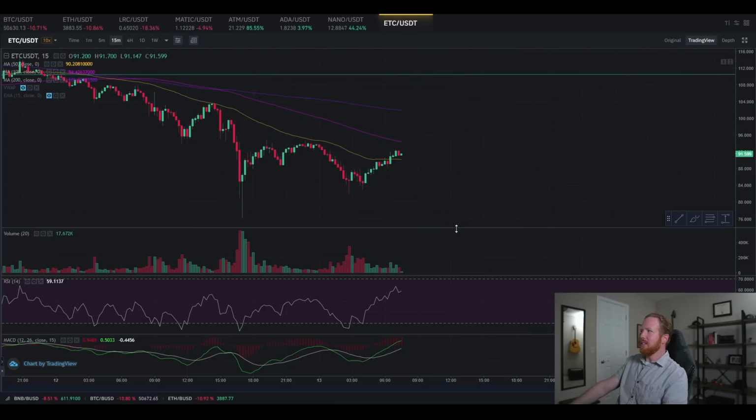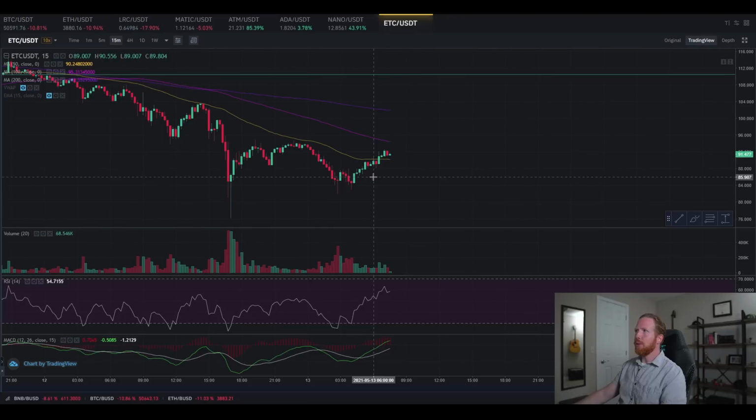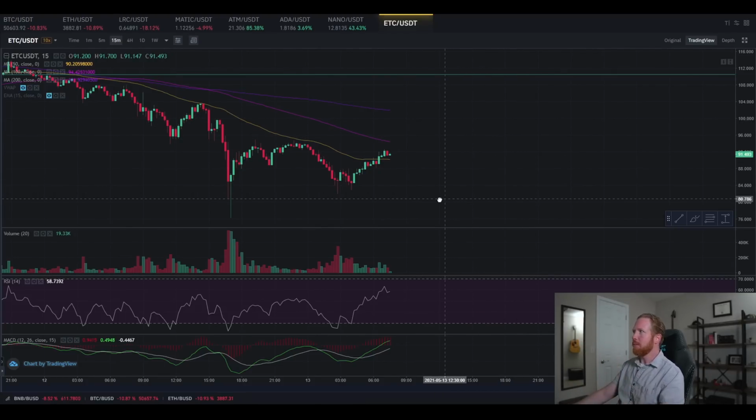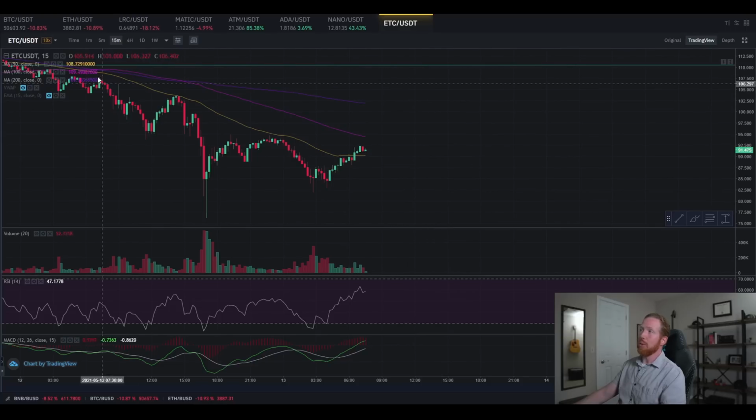What I mean by that is, in order to have a successful bull run, the RSI usually peaks up over 70, comes back down, calms down, comes back. It basically has short periods of consolidation between these little microbursts. So ideally what we want to see for Ethereum Classic is for the price to continue to do what it's doing now, and then have short periods of consolidation and increase. In other words, up, over, and continue that for the duration of its time frame here to get up over this resistance of 110.